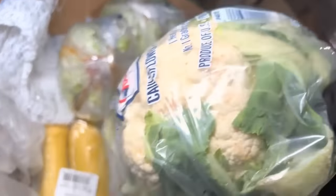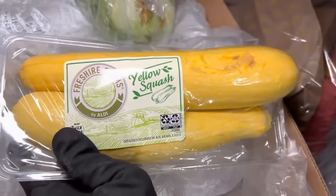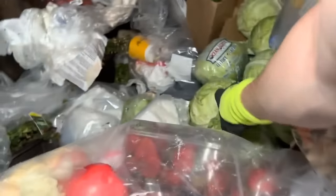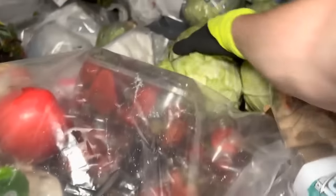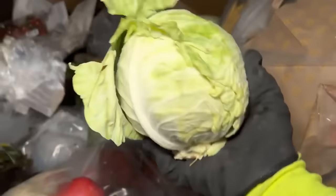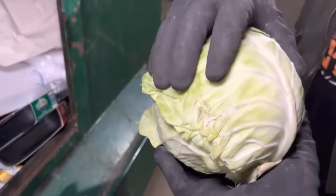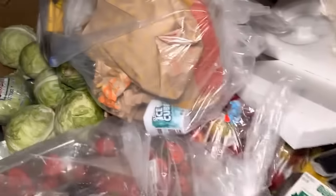Ooh, cauliflower. That is the nicest looking cauliflower I've ever seen here. Look at that. Yeah, they're the best. What is this? More cauliflower, nice. Get a squash! Very nice. We got in here. Oh, we got the cabbage. Right? Isn't that what you guys said this was? Cabbage? Yes. Heavy lettuce. It's a cabbage. Isn't that cool?